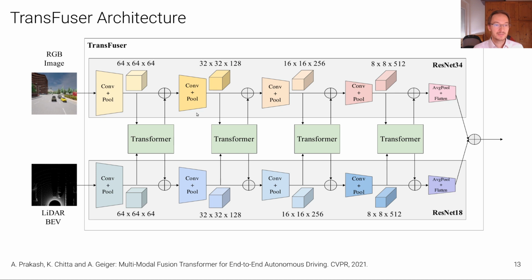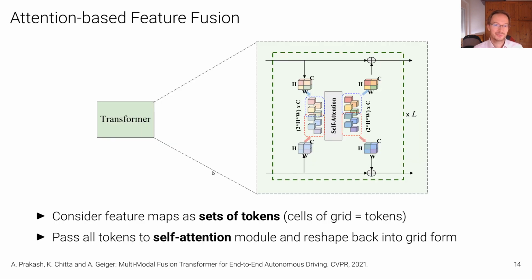Now, the TransFuser model at each stage of this spatial pyramid interleaves the features from the RGB image and the LiDAR scanner by integrating a transformer module. As you can see here, we have multiple transformer modules, one at each of these resolution layers of the network. One of these transformer blocks takes features from both modalities, aggregates them, and then splats this information back into the original ResNet34 streams for the individual modalities. So we do this multiple times until we hopefully have integrated more global context before reaching a decision at the end of the network. Let's have a closer look at such a transformer module.